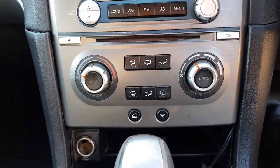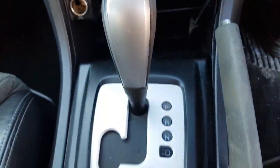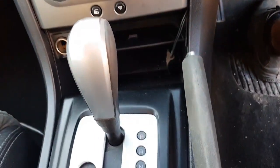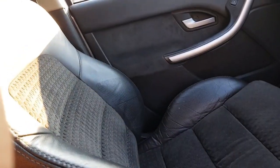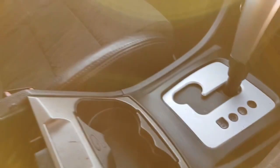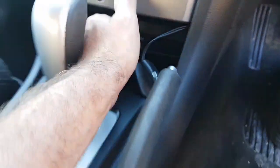You can see down here we've got all the ventilation controls and the automatic. Everything's working well. Got the passenger seat there, just trying to cover that sun out. That's all in good shape. Little place there for stashing stuff. And let's keep on. Oh yeah, the little plug there. I haven't got a clue how it works, but it's there. So let's have a look in the back.